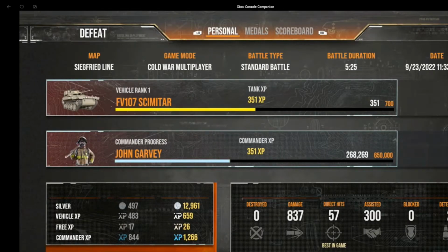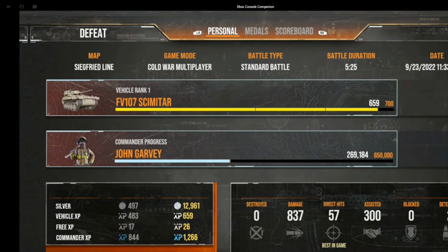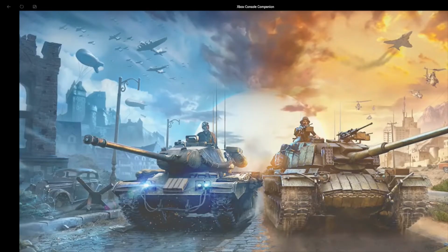So, that unlocks the last slot. I'm going to give you an example of how this goes. This dude is a little rough because it is unupgraded. Literally unupgraded. Let's get back to the garage and see what's going on.